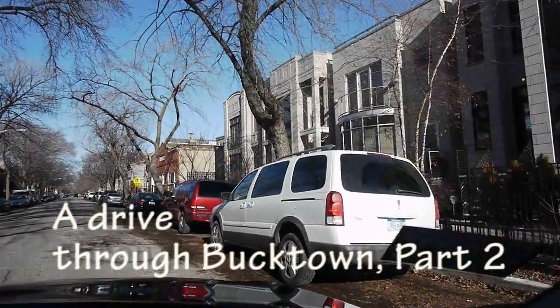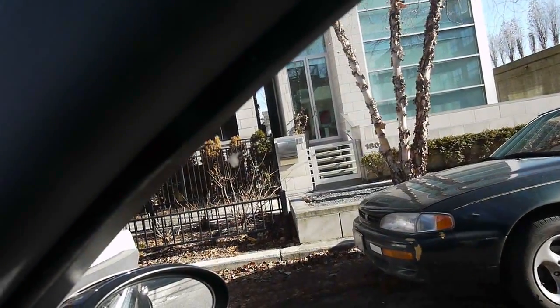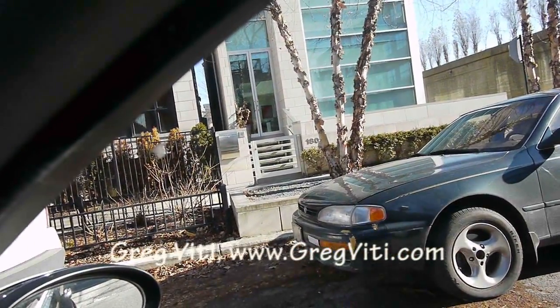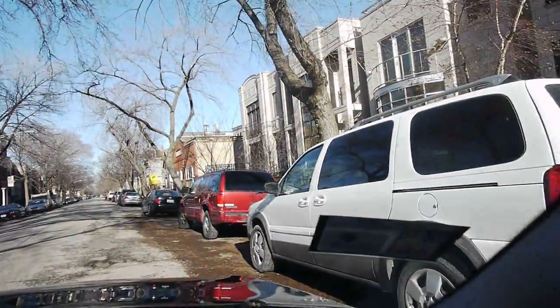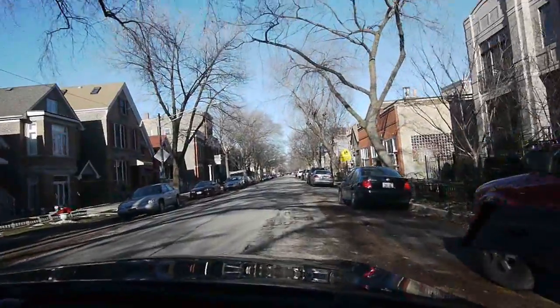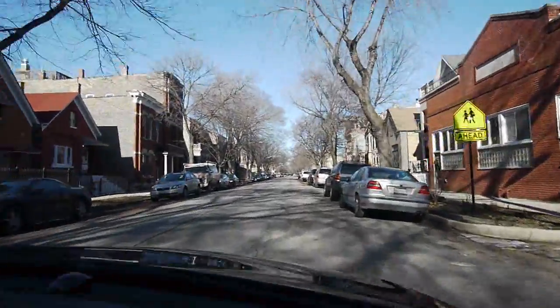This house here, 1803 Wolcott, I sold to a client of mine for $1,250,000, and then about 2 years later he got transferred, and I sold it for $1,400,000, and they were very happy. It's traded since in the $1,500,000 range. Here's a really cool cottage.